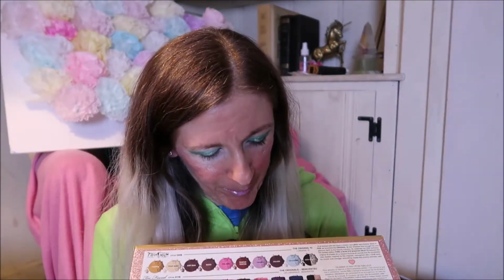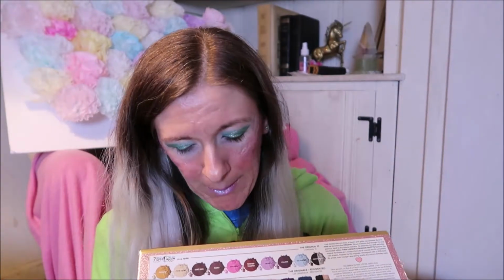And plus it has some really pretty colors. The pinks are really pretty, and they're glittery and shimmery. There's a few mattes, which I don't care a thing in the world for. Just not my vibe. I will use them, but they're just not my vibe. But it has so many glitters and shimmers and oh my, love it so much.